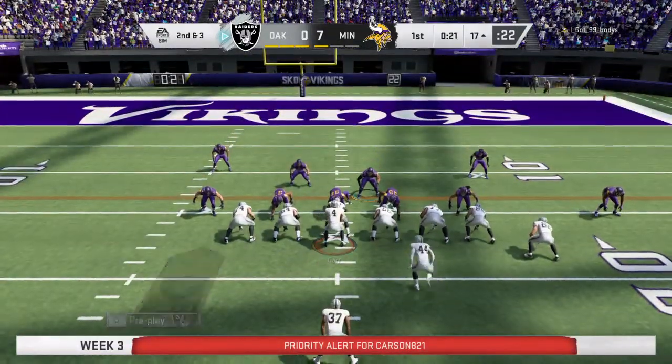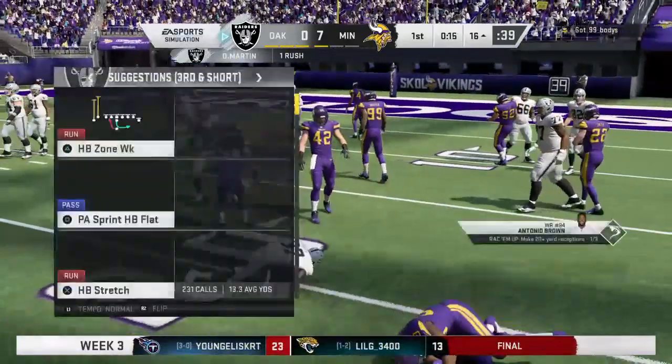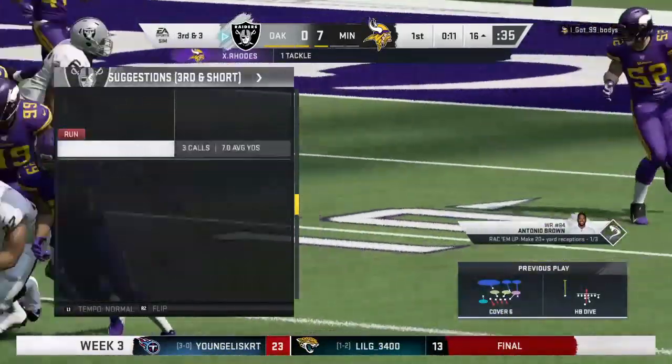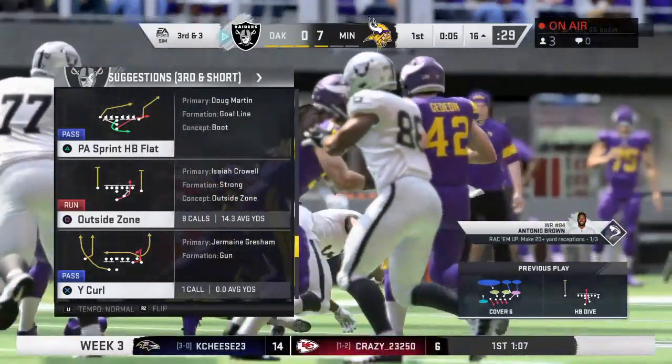Pound the rock. Make sure you use your O-line to set the tone of dominance and physicality, and pound the rock. Looking for a crease, can't find one. Stopped at the line of scrimmage. Call it no gain that time as it's going to leave him with a 3rd and about 3 to go. 3rd down.